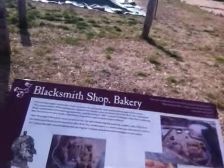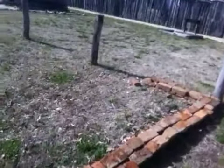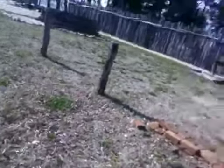But yeah, over here, what do you got? Ooh, you got the blacksmith shop and a bakery. And you can tell right here by the foundations, if you see this, what is this? I think down there, if you see other foundations that look like a capital I or an H, that's where the stoves were. So this most likely was the place where they had the blacksmith.